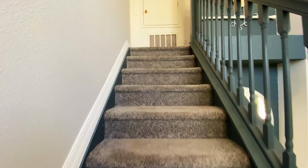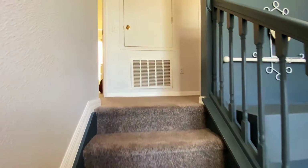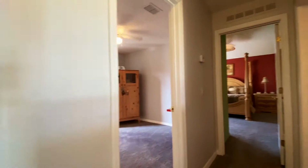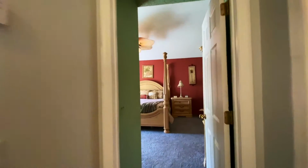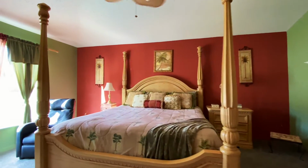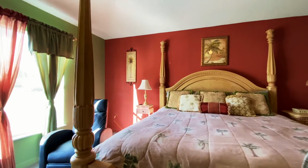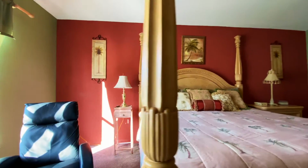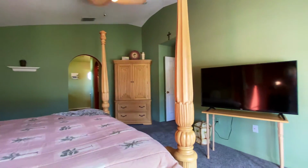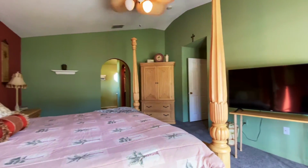Pointing out pride of ownership of this particular property, the owner's obviously freshly painted everything, as I pointed out earlier, but this is all brand new carpet. So I don't know if you love carpet or hate it, but this is fresh, recently installed within the last month, and obviously it's just a great option for someone who wants to move in easily. And check out the master. Beautiful vaulted ceilings, gives you a ton of overhead space.